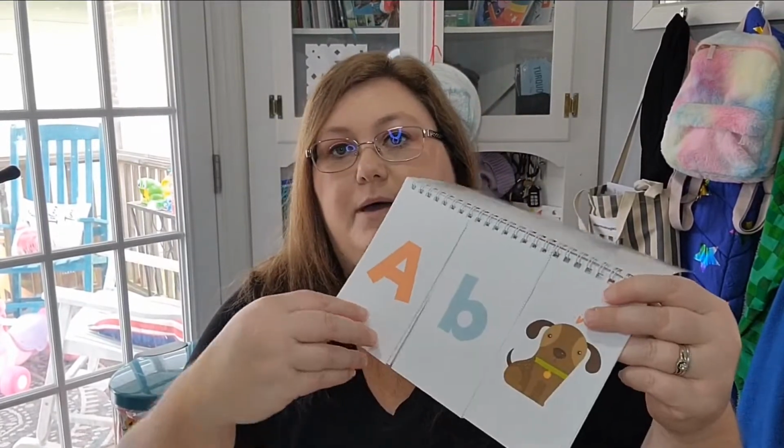And then another thing that also came with it was these letter flip books. And she just wasn't really getting it. And so I just quit doing it. But they're really cute. They're little flip books and you can flip up the letters and stuff. And they come with the character next to it. We will be using these next year, but I just didn't this year because she just wasn't really into it.